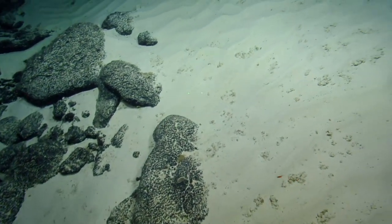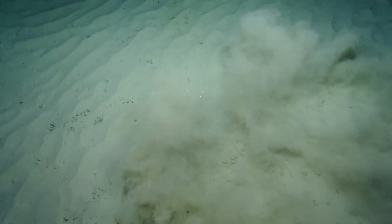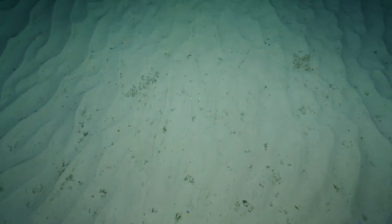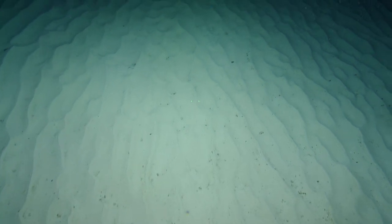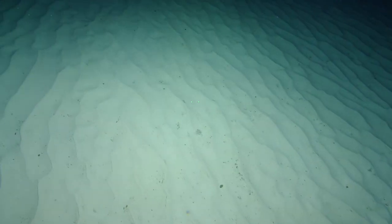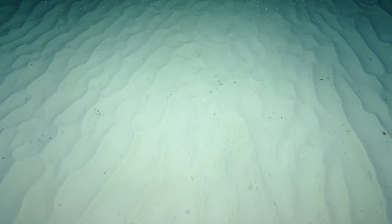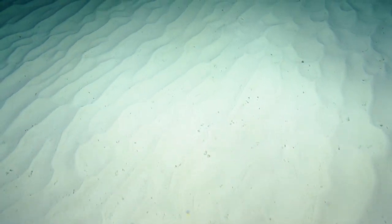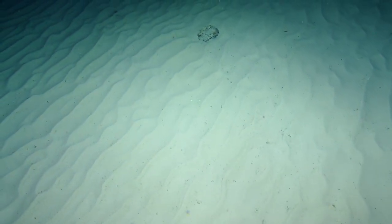I want to follow the rocks, but that's the wrong way. Another one of those little sea pens we were looking at earlier. It's going to be our heading there to head out, 315, I think. Is that what we're doing, Lynette? We were going 315, were we? 310, right here.